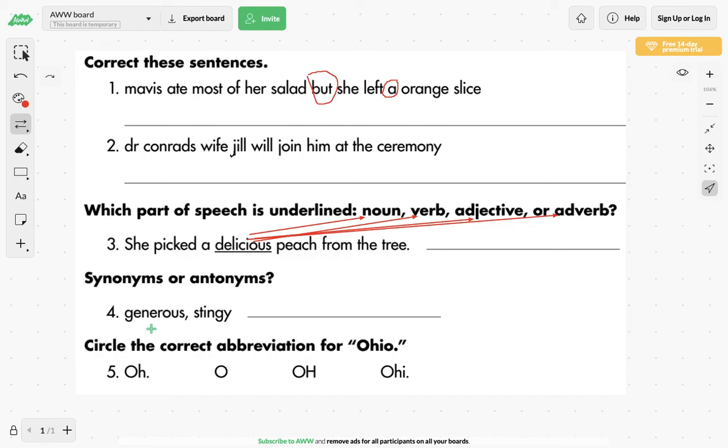Synonyms or antonyms. You can't do this unless you know what a synonym is. A synonym is a word that means the same. So what's an antonym? Well, an antonym is a word that means what? Opposite. So the two words here are generous and stingy.